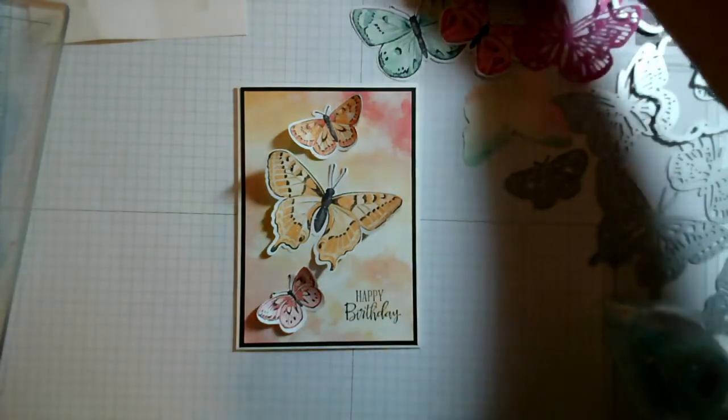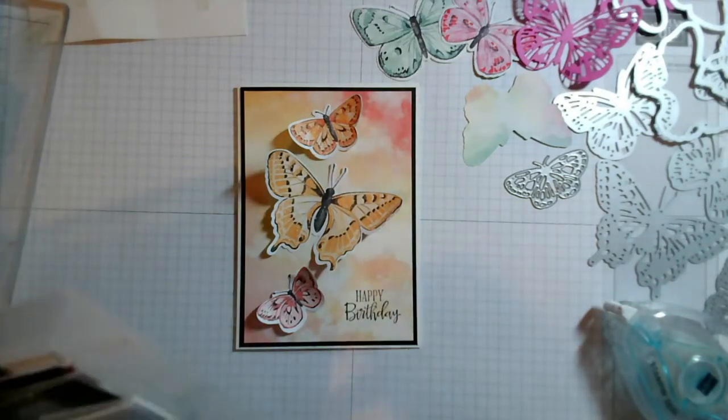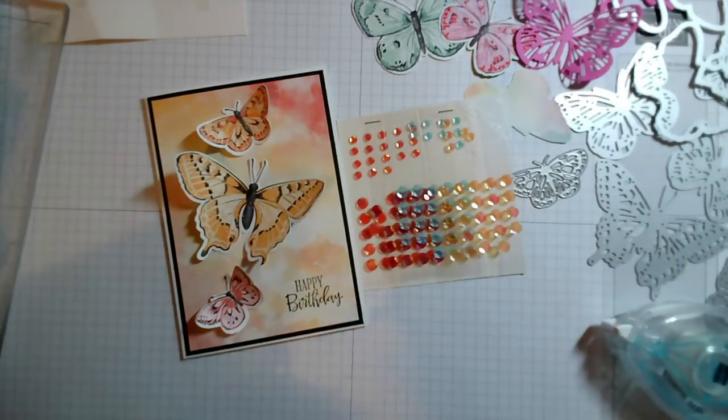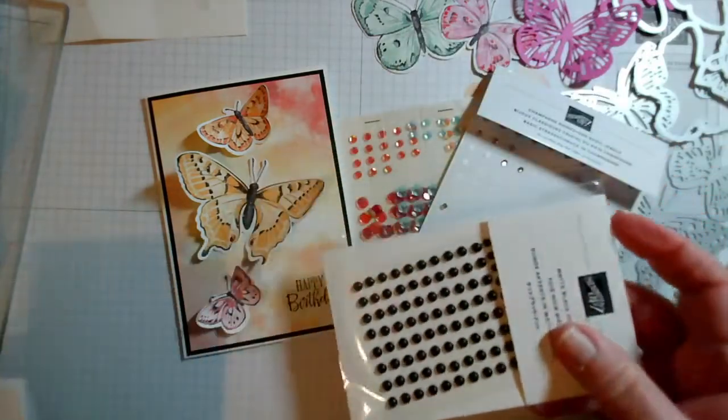And then adding a little bit of bling. And I'm hoping that I have our new black dots. So I have my sequins, which I've been using a lot of this week, but I do have some black ones as well, and champagne. They would also look nice. Here are the black ones. So they're called matte black dots.